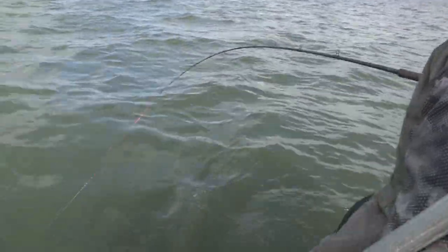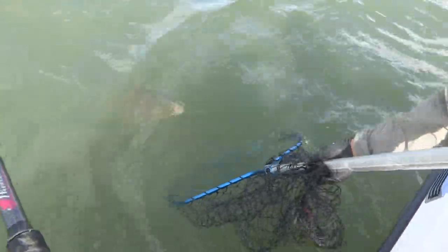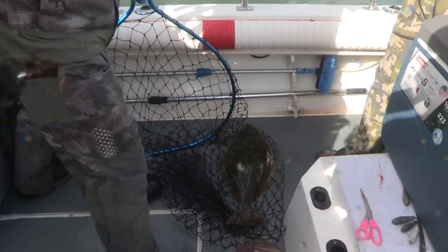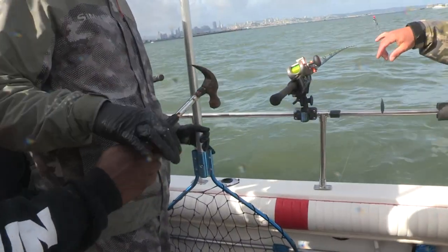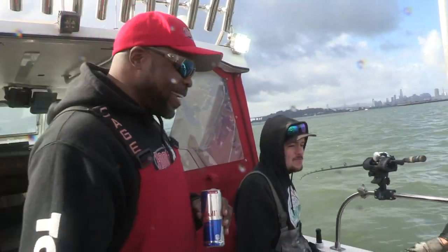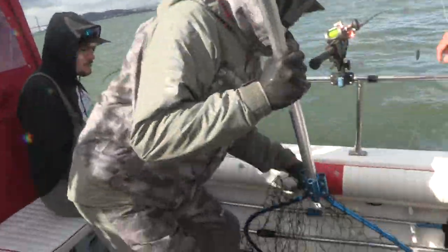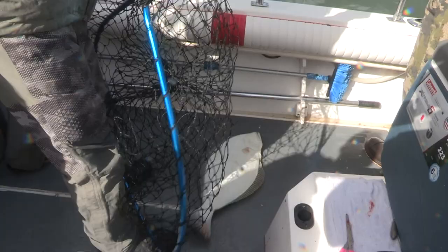Might be a bass. Might be a halibut. Keeper halibut. Oh, nice. Oh, baby, pull out some line. There you go. Nice halibut, baby. Oh, we've got to break out the Be Cool stick, guys. The Be Cool stick, to calm them down. That'll work. Nice halibut.